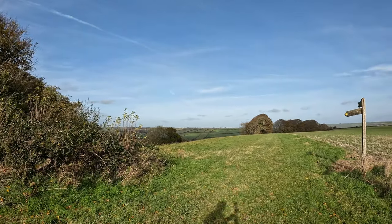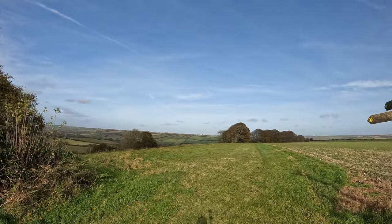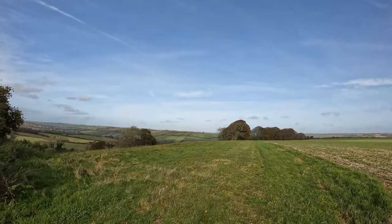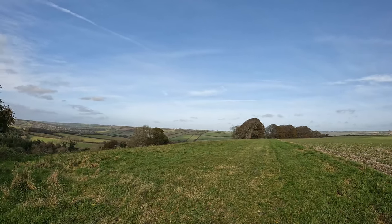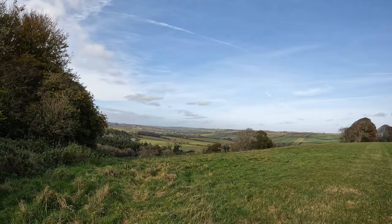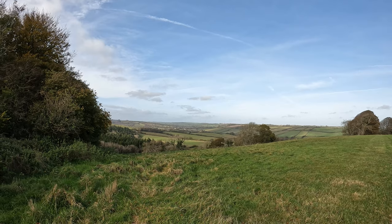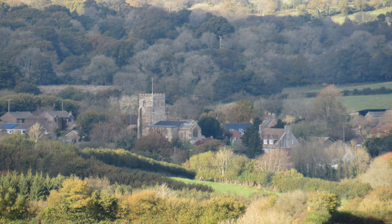Anyway, we're going to continue along this top of the ridge here, and there's a very impressive row of beech trees in front of us. And actually, if I pan over, we get some terrific views down. There's Toller Porcorum in the far distance, bathed in autumnal sunshine. Isn't that a quite exhilarating view?